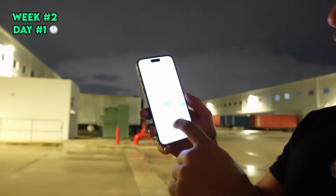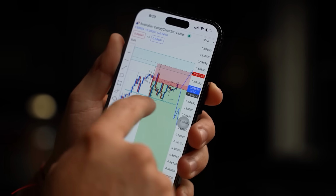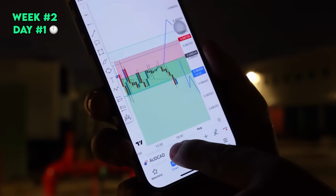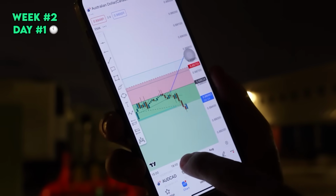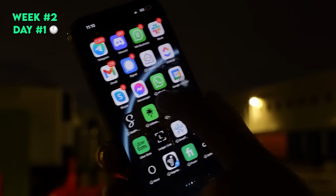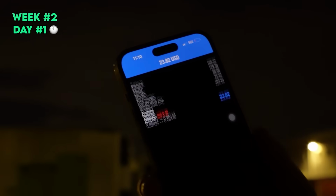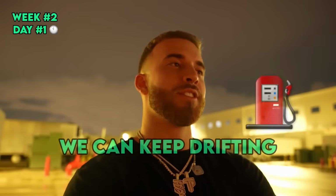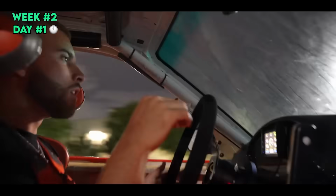We're about to... So trade update. So this is currently how we're looking. Exactly how I explained, we're looking for the break of the neckline and the retest. As you guys can see, we're having that as we speak right now. I'm gonna give it about another 15-20 minutes for me to get my entry signal at this area, because we've been waiting this whole entire time for my friend to pull up with the gas. So the trade right now is up 30. I'm gonna enter a new trade very soon, but just set and forgetting, we ran out of gas, so we can keep drifting because it's currently 11 o'clock at night, Monday night. So we got plenty of time.